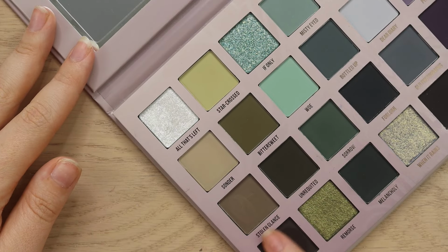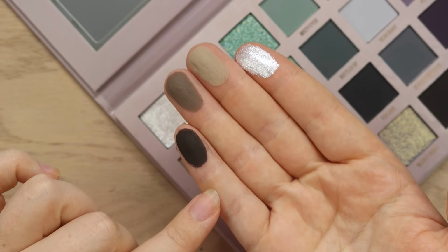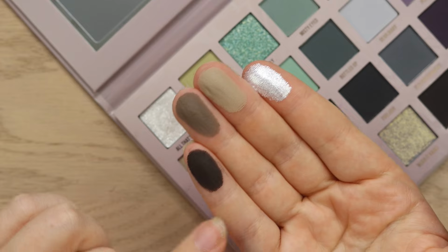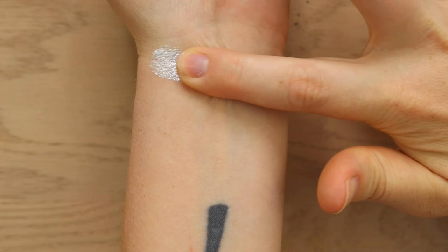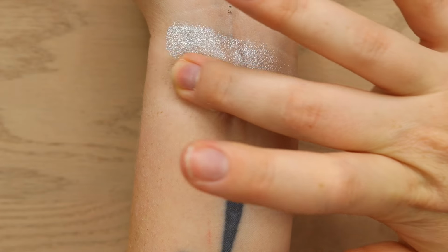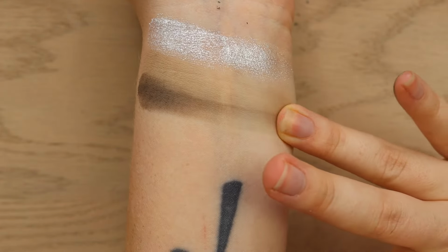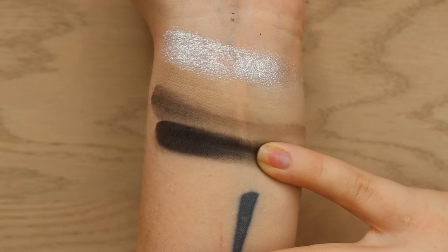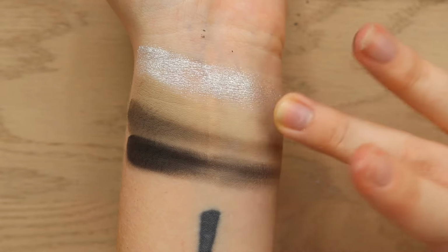Such a cute palette. So that looks like it's just a true, I don't know where I was going with my hand, right off the screen. That just looks like a true black matte shadow. Super pretty. Definitely has some nice little sparkles to it. Okay. Just gonna build up these two matte shades just so you can see them a little bit better.